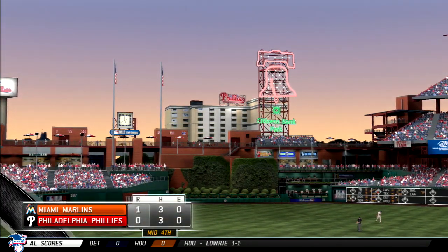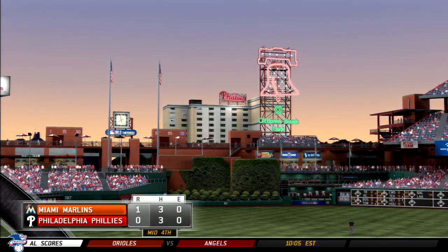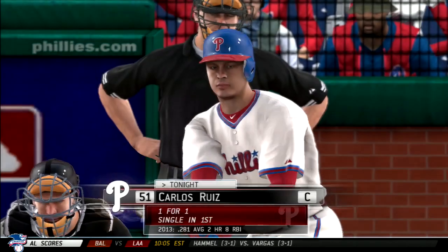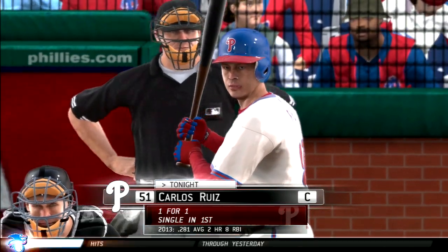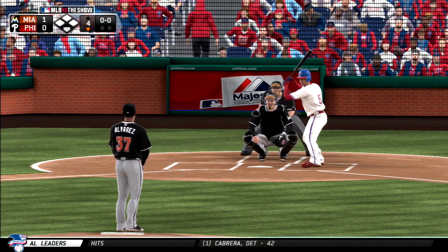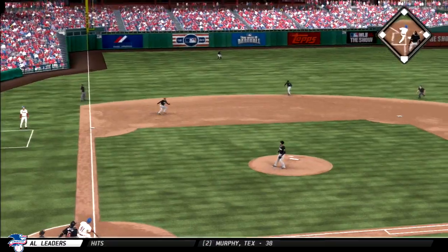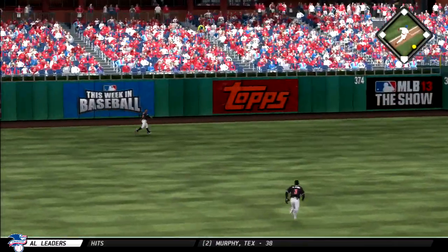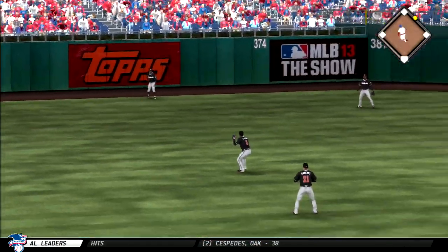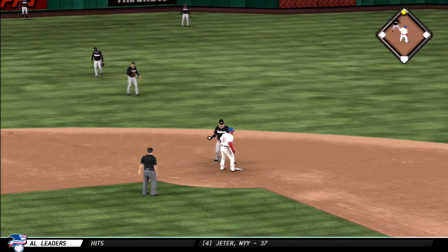On now to the bottom half of inning number four. It's the Marlins 1 and the Phillies nothing. Carlos Ruiz will stand in to lead it off for Philadelphia with Ryan Howard on deck and then Chase Utley to follow. And he didn't quite get all of it as this is lifted in the air out towards left center. In there, a base hit. Not in time, and he's in there with a double.